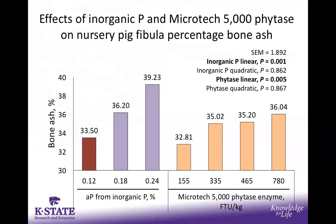Finally, for bone ash percent, as the amount of available phosphorus from inorganic phosphorus increases from 0.12 to 0.24%, there's a linear increase in percentage bone ash. Amongst the phytase diets, again, there is a linear increase from 32.8% up to 36.04% at that highest inclusion level of phytase in the diets. However, it's important to note that even at the highest phytase inclusion level of 780 FTUs per kilogram, they still performed below that of the intermediate control pigs that had a bone ash value of 36.2%.